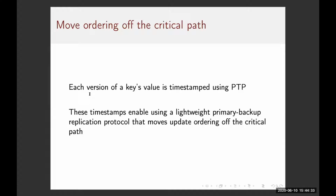The first contribution: by just using PTP timestamps, we do the replication first and get the ordering for free from the timestamps. Of course, this depends on epsilon. In the evaluation, I'm going to show that if the epsilon is big, basically you block the other client from writing, even though the other write may have finished. So this all depends on the precision of the timestamp.